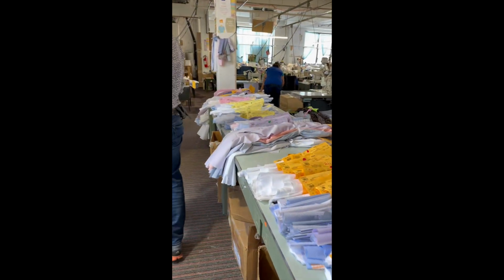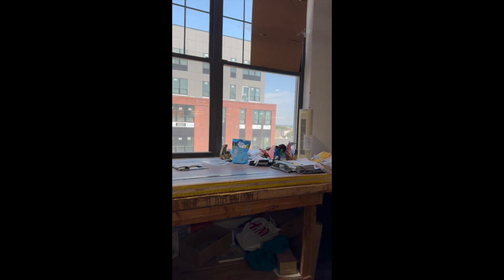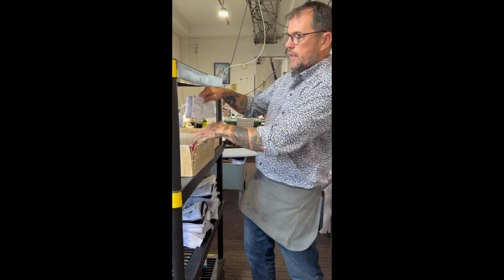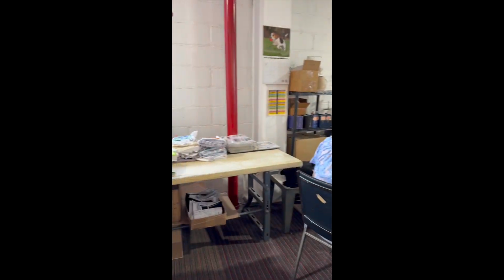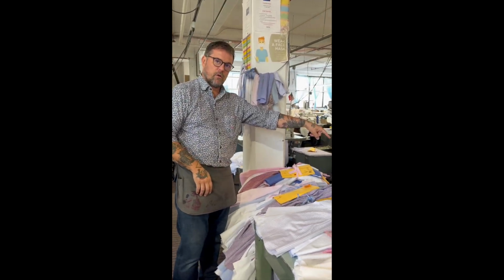Here is a neck sloping, so we actually cut our neck holes by hand. So again, once all those collars are done, they come up here and they sit at this station. Once the neck holes get cut, then the collars get matched up to the bodies. Then they queue up over here for the next process. So again, as you look here, it's the parts starting to look more like a shirt.